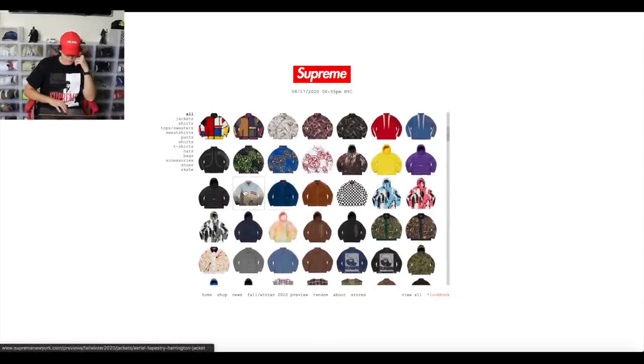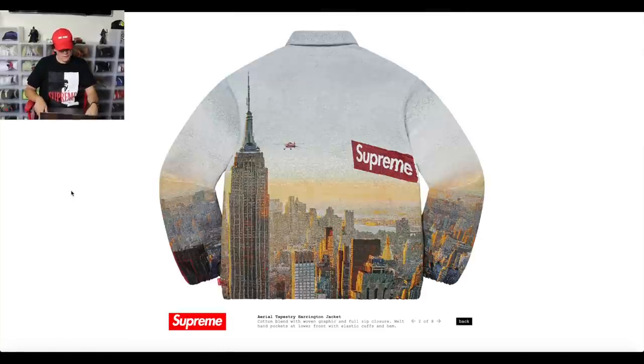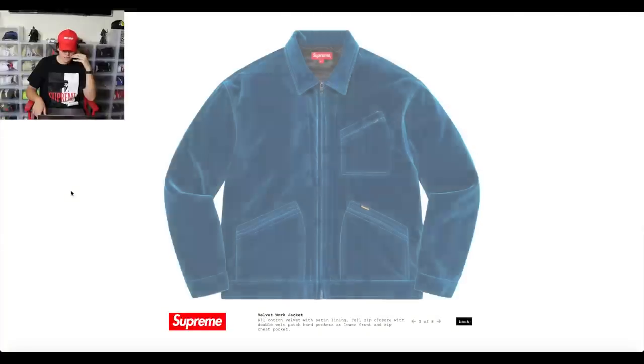Okay, I did see this one a lot, so I figured you guys would probably want me to look at it. This is kind of cool. Would I wear it, though? No, I'm not the city. Yeah, I don't know if I would wear this. It's nice, I guess, because it has Supreme on both sides, and it kind of looks like an art painting. Yeah, there we go. That's the word. Tapestry. I don't even know how to say that. But yeah, it looks cool.